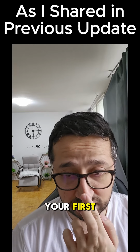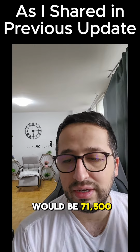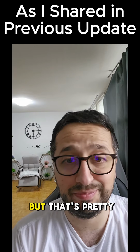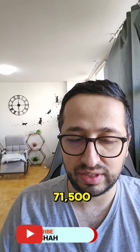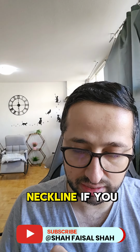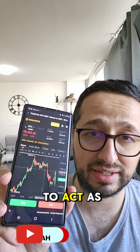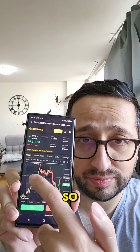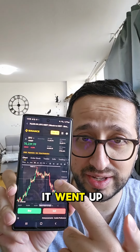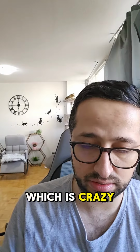Of course, your first line of resistance at that time would be 71,500, and then we will be talking about 73,600, all that stuff. But that's pretty much it. 71,500, I mentioned that this is the neckline, if you remember. And this is the neckline of the double top, and it's going to act as a resistance. So you see, this is the double top, this is the neckline, and when it went up, it touched it and it dramatically dropped, which is crazy.